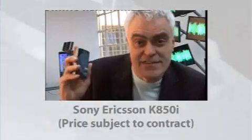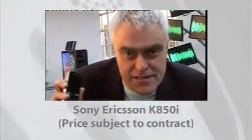Now, Sony Ericsson's K800 revolutionized the camera phone market. At last, you could take a picture with a phone that didn't look as though it had been taken with a phone. So, I was eagerly awaiting its successor, the new Sony Ericsson K850i with 5 megapixels.